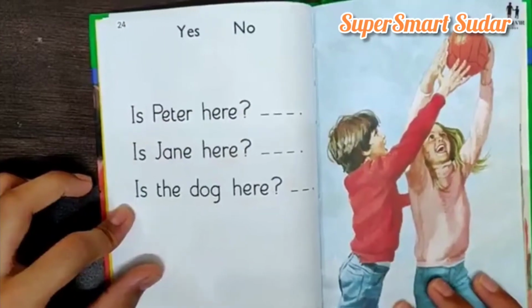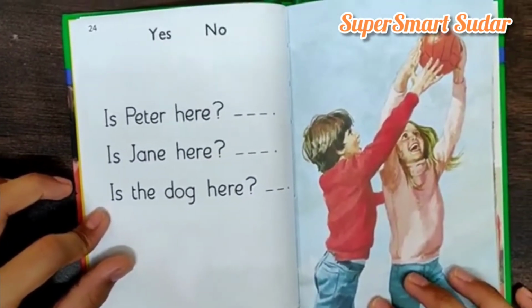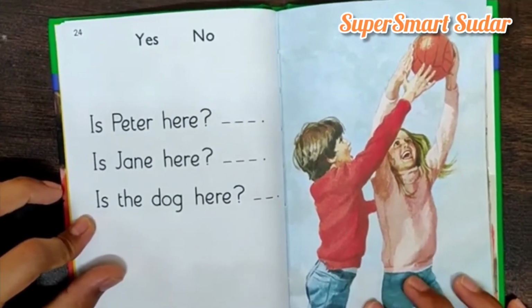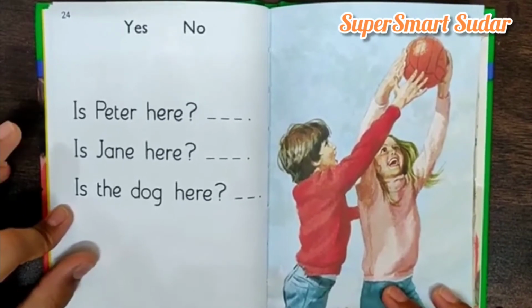Is Peter here? Yes or no? Is Jane here? Yes or no? Is the dog here? Yes or no? So ask your kids to answer these questions.